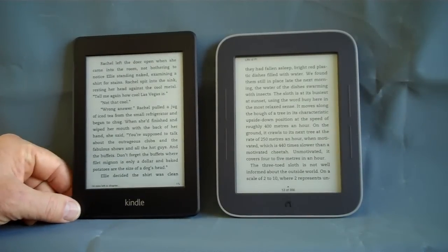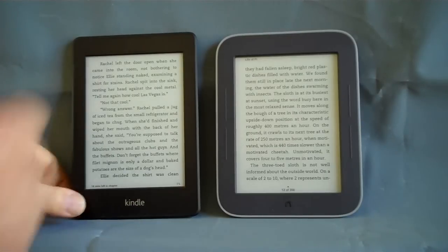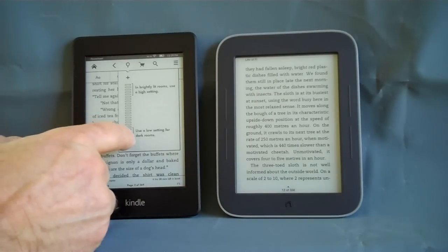The concept's a little bit different. With the Nook, the light is meant to be used when you're reading in low light situations or reading in bed at night. With the Paperwhite, the light is always on. In fact, you can't turn it off. Right now I've got it at the lowest setting, but if I take it into the dark, you'll see that it's still actually on just a little bit.